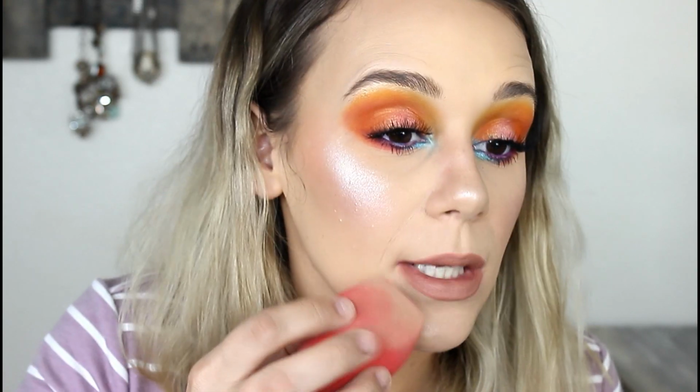Next, I'm going to be showing you guys the same, but this is just a regular matte in the shade Honey. I feel like it'd be really fun to pop a gloss on top or something, you know what I'm saying? It's pretty. I like that. And it goes okay with the look.